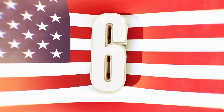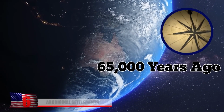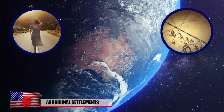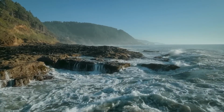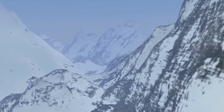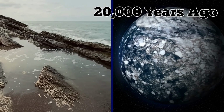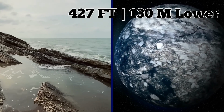Number 6. Aboriginal settlements. Australia's first settlers arrived around 65,000 years ago, and their descendants still live there today. At the time, sea levels were much lower than they are now. These levels dropped even more as the most recent ice age took effect, extending coastlines much further out. When the ice age peaked around 20,000 years ago, sea levels were 427 feet lower than where they stand today.